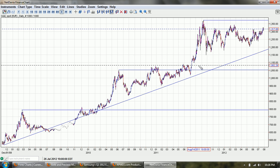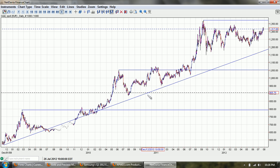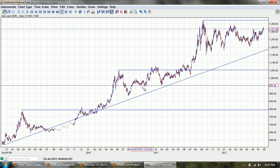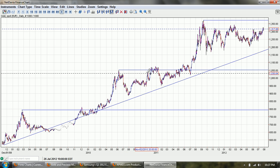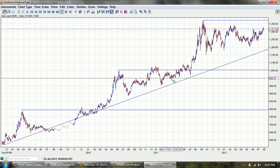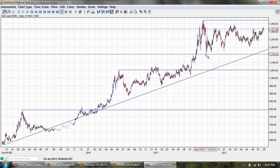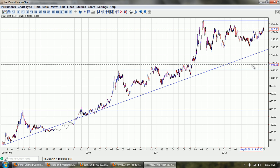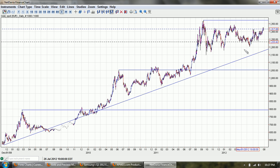The pattern is a breakout to run up to a new high, and then after that a consolidation with these consistent higher lows. You've got one here, here, here, here, and here, here, here. Here's another one here. So we're making these higher lows, and we're expecting the next breakout.